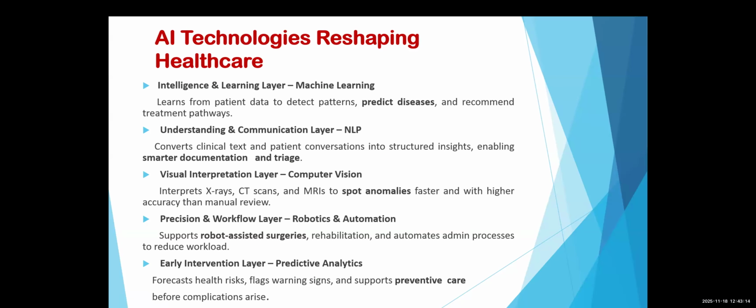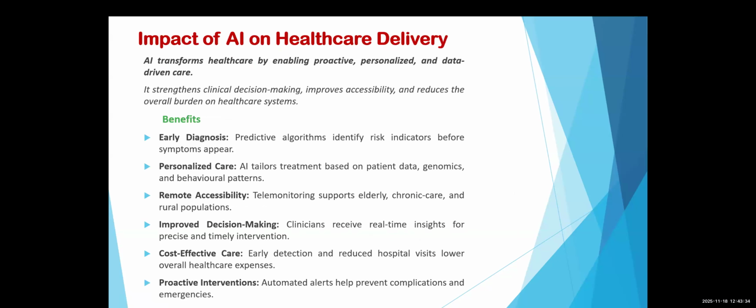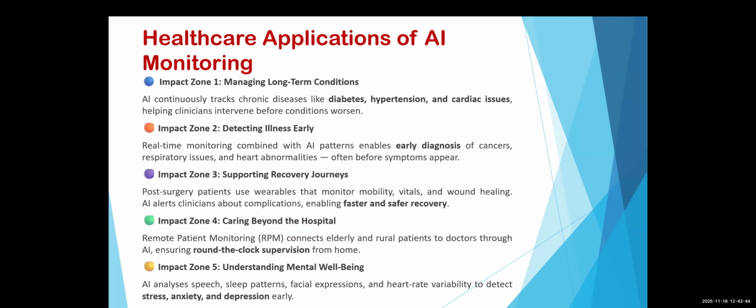Now you know that even cancer can be detected in the future. You can detect cancers, and even kidney problems quite early. Even breast cancers: many people, as their mother also had it, have had the breast removed. So these monitoring systems are helping patients with early diagnosis of problems. The benefits are improved decision making and cost-effective care. Monitoring systems are in various zones, managing long-term conditions like diabetes.